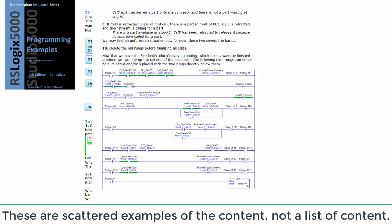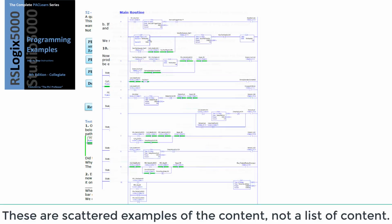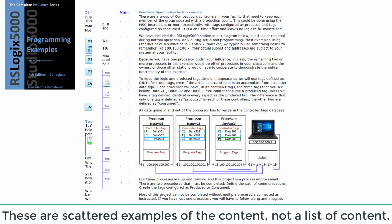Now this is a particular style of sequencing called latch and unlatch. It's the easiest to program, but it's very cumbersome. This is not the method that we recommend, but what we do in the manual is we allow the student to program it this way. Then we show them how to edit it to a different style and edit it again to yet a third or a fourth style of programming. So here you can see you don't see any latches or unlatches. It's all energized output. We also do communication labs.